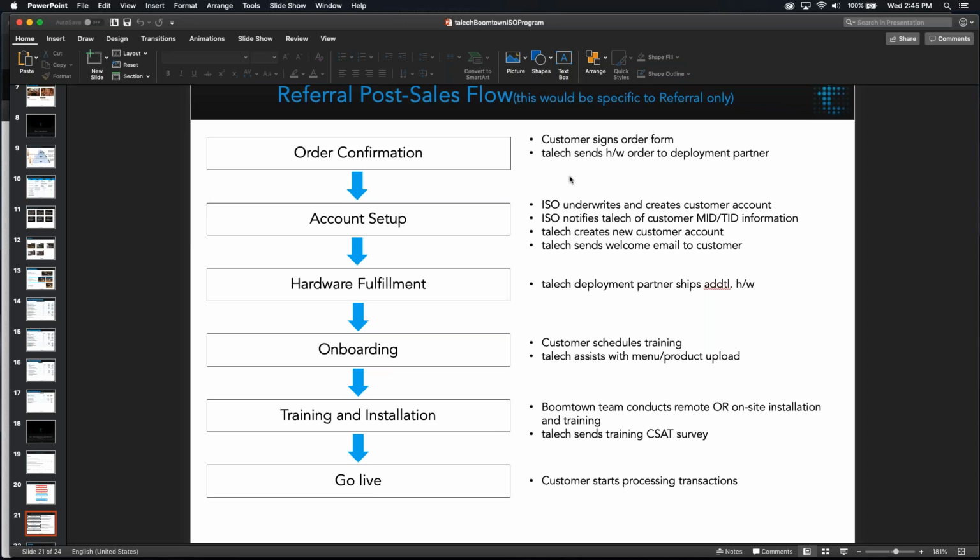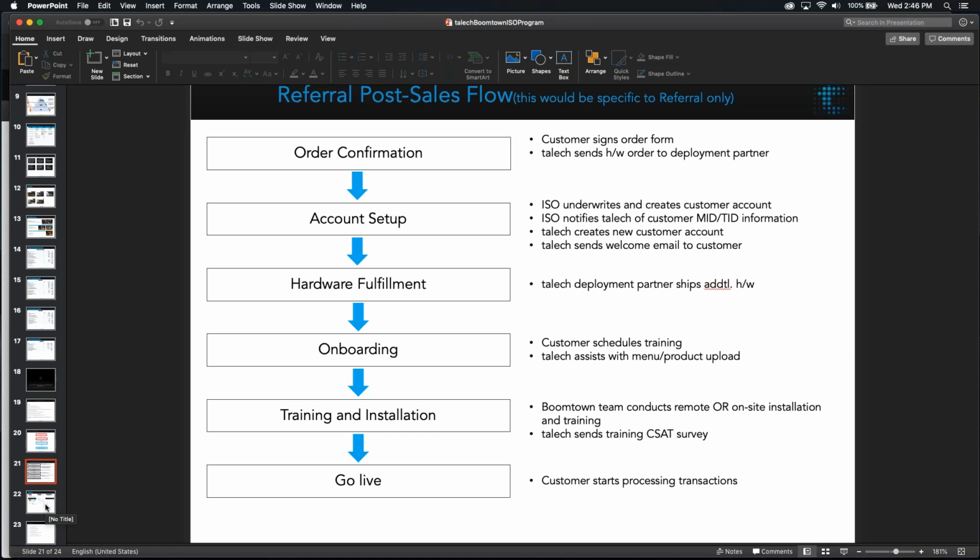So once a customer has been confirmed and signed up, their account gets set up, right? You guys are doing your underwriting. If they've already been underwritten on your side, this is a significantly faster process. The hardware fulfillment gets handled, onboarding, the training gets set up, and of course the account gets made, and then we get into training and install, and at that point the customer is going live. Typical speed for these is usually about a week in full to get going. However, depending on what pieces they already have ahead of time, it could be faster, usually not longer than a week unless we run into some kind of an issue.